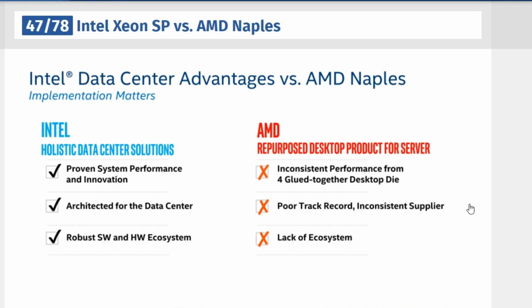The server does of course get the highest quality CPUs. It's the desktop people, us guys, who get the low quality CPUs. So a more accurate statement would be that Ryzen is more like a repurposed server CPU rather than the other way around. And that is of course the same for Skylake X and Skylake SP. Now, AMD also has a poor track record and are an inconsistent supplier, which is something I will talk about in a future video, and also again this lack of ecosystem.